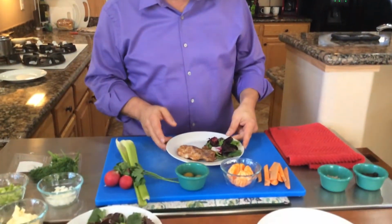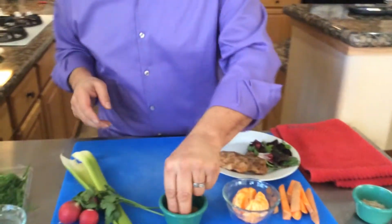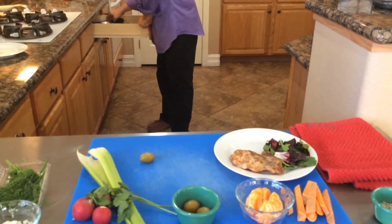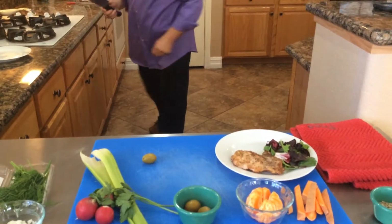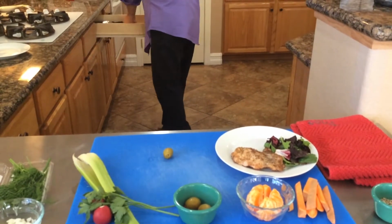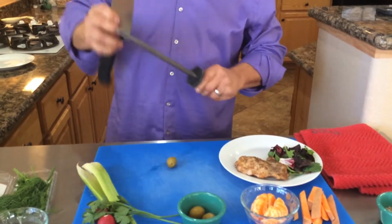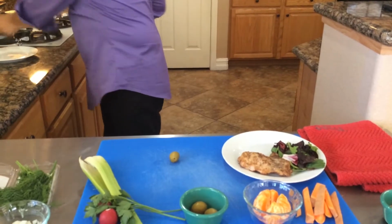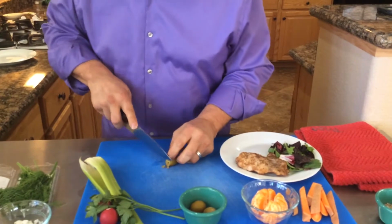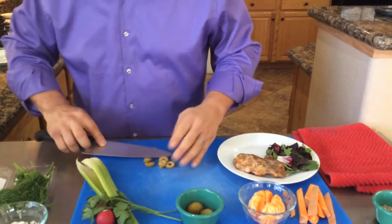So we've got the salad, and what I'm going to do with the salad here is take a couple of these olives. I forgot my knife. Real quickly, I'm a real stickler for a sharp knife, so it's very important to keep your knife sharp. I know it's hard to believe, but a dull knife is a lot more dangerous than a sharp knife. So we're just going to take a few. I'm going to slice these olives, like so.